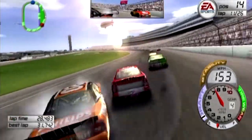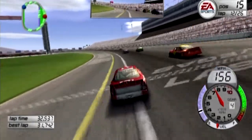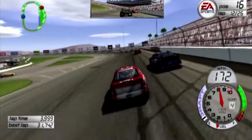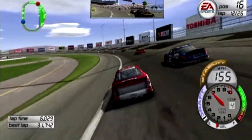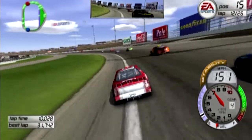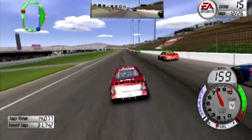Oh man, we are really loose. We get into Tony Stewart. Stewart sideways. He saves it. We save it. Scott Wimmer goes by. Here comes Rusty Wallace, who's going to go by. We're going to drop back a few spots. And look at, is this Ricky Rudd behind us? Ricky Rudd started 38th, and he's already moved up into the top, what, 17.